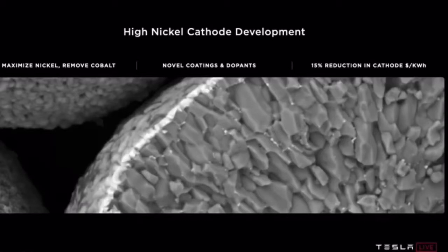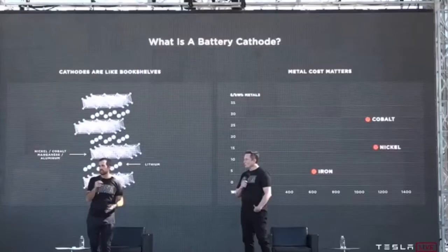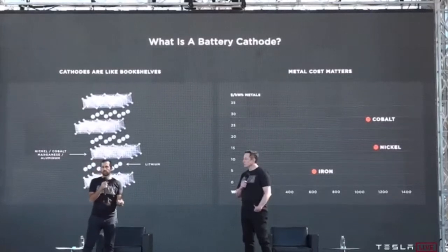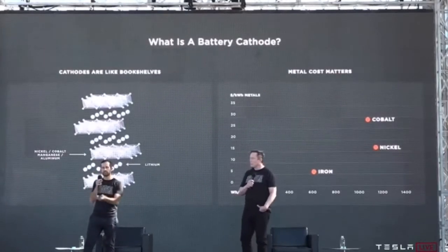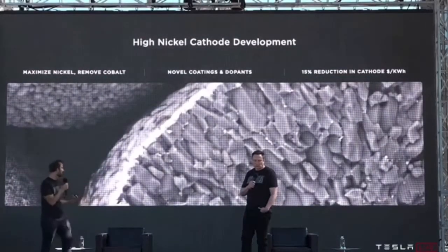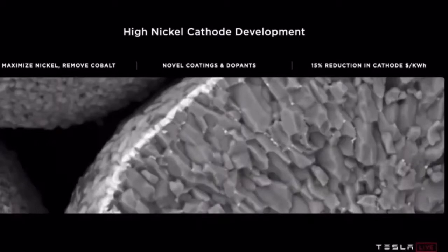But one of the reasons why cobalt is even used at all is because it is a very stable bookshelf. And the challenge with going to pure nickel is stabilizing that bookshelf with only nickel. And that's what we've been working on with our high nickel cathode development, which has 0 cobalt in it. Leveraging novel coatings and dopants, we can get a 15% reduction in cathode dollar per kilowatt hour. Yeah, it's a big deal.